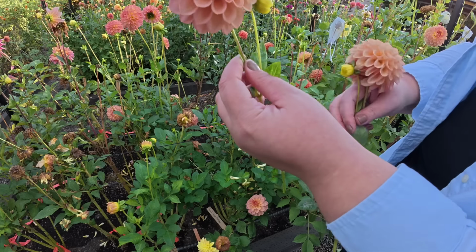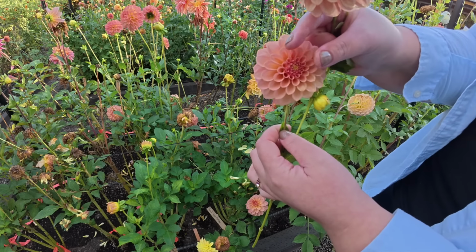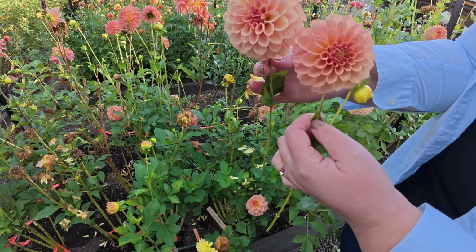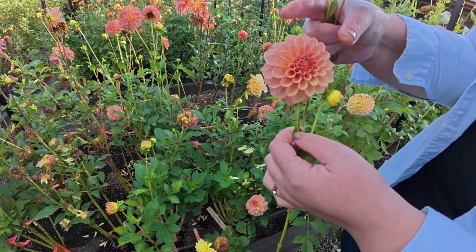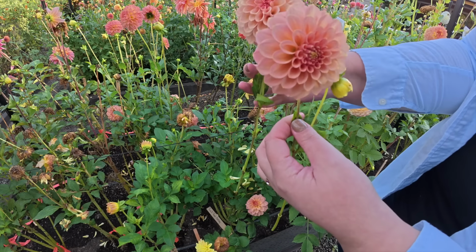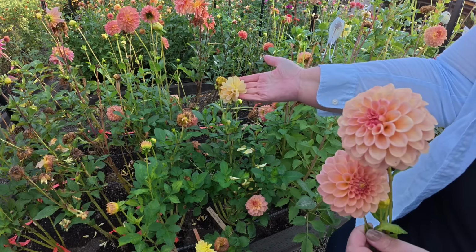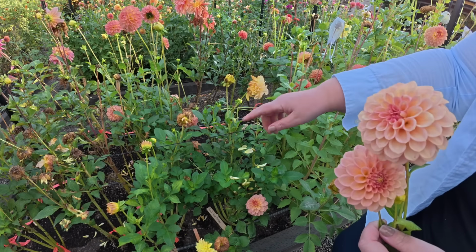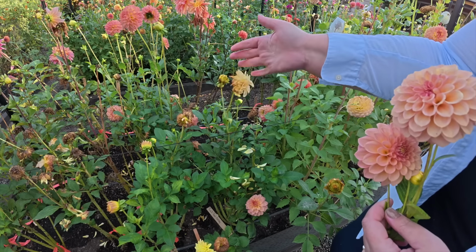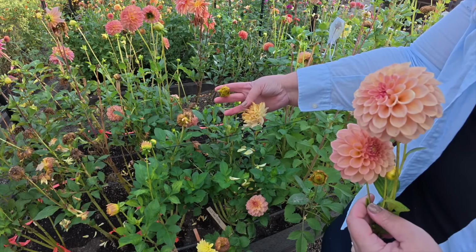But here is what she looks like up close. So you can see she kind of starts out a little bit tight. And as she opens, the petals just start reflecting back a little bit. Again, classic to that formal decorative form. And this is how she starts to age. Really good vase life on this one. Good plant. I would also consider having this one in the landscape because the size is good. She puts on a lot of blooms and the blooms are not that big. And again, with a 4 feet tall plant, I don't think it'd be a bad contender for your landscape.